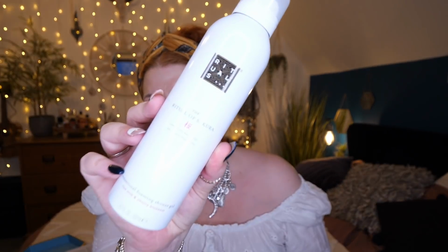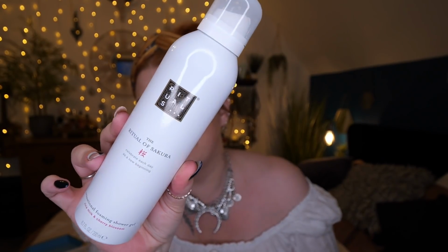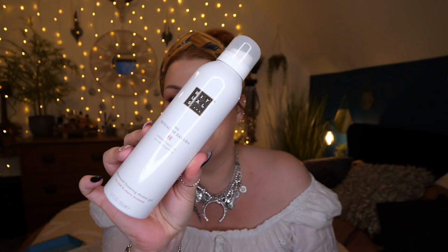The last item comes in different variants. You'll either receive what I've received. I love this. This is Rituals. The Ritual of Sakura, which I love. Celebrate each day as a new beginning. Sensational foaming shower gel, rice milk and cherry blossom. And we got 200 mils here. I absolutely love this smell. It's one of my favourite scents from a Rituals range.